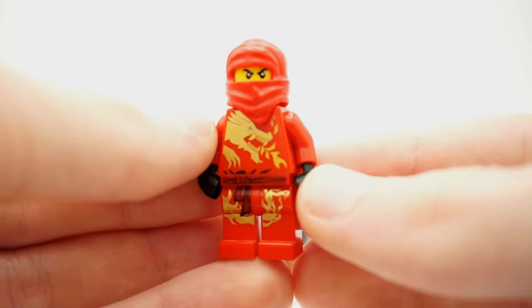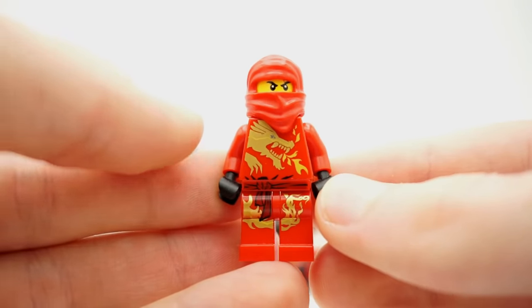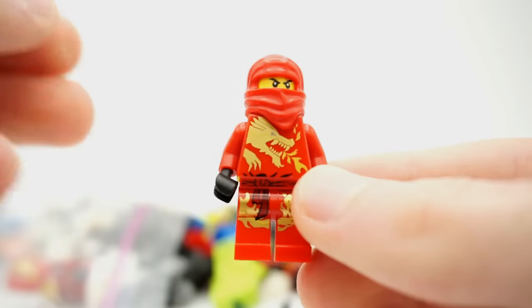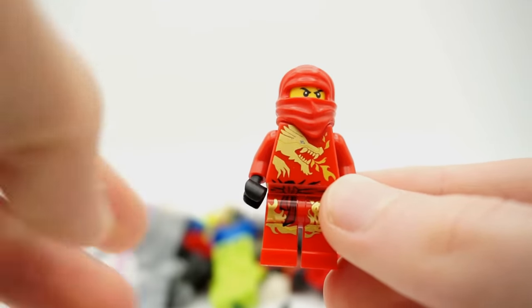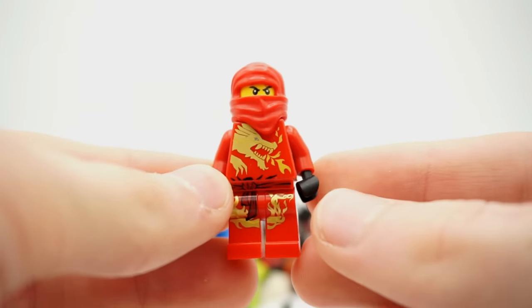It appears that here we have the Kai DX figure, and whenever I was talking about the kimono robes just a little bit ago, how they're one of my favorite ninja robes, well, they're only really surpassed by the DX robes.